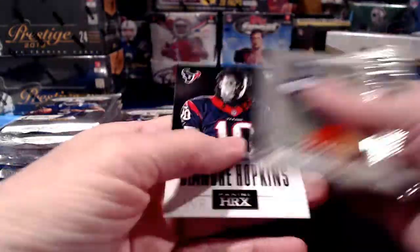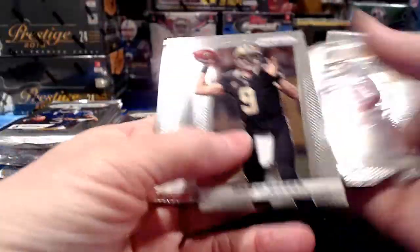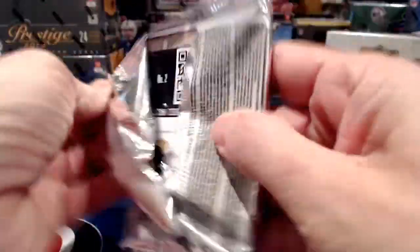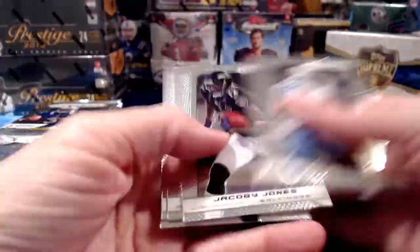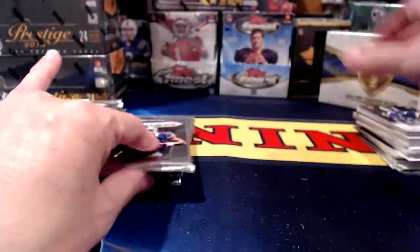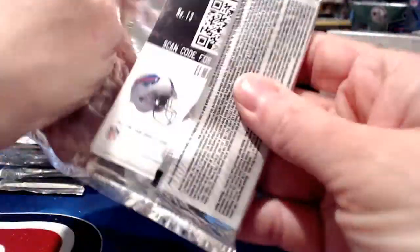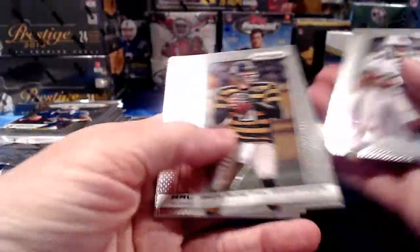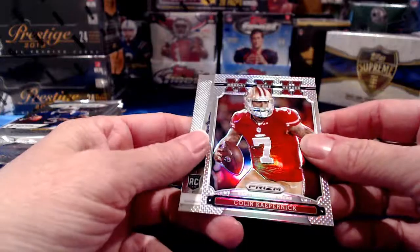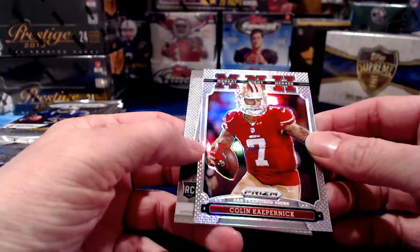I was actually thinking about buying a case of 13 Contenders and busting into that. Because, you know, I don't know how much you look at the card values and things, but there's a ton of double-digit cards in 13 Contenders. I mean, for it to be a somewhat down year for the rookie class, there's a ton of double-digit hits in 13 Contenders.